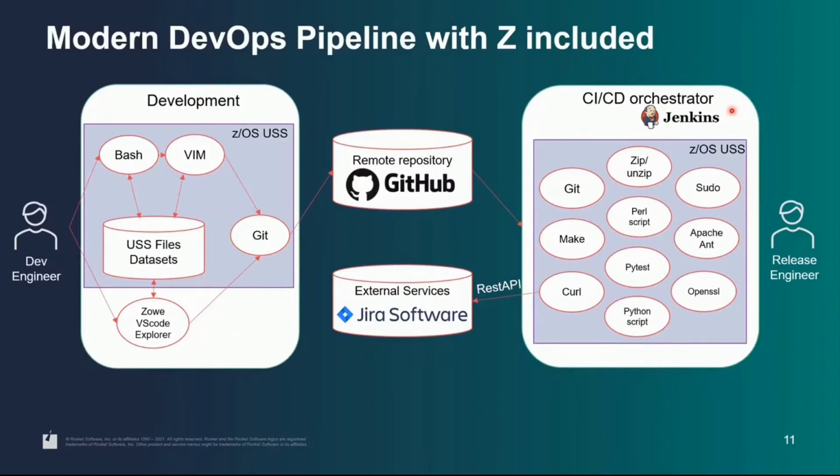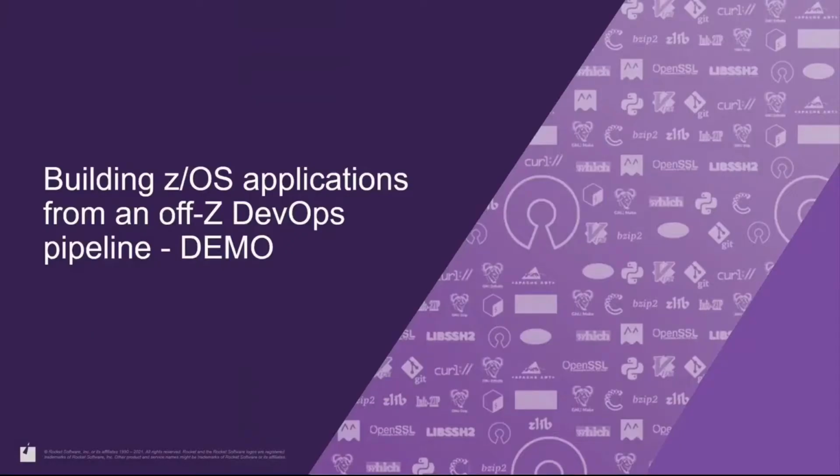The CI/CD orchestrator is usually running outside of the OS. However, subroutines are typically performed on USS. The toolset that is used at this stage is determined by the release manager. The build process in our demo requires such instruments as the Git client, make, and curl to interact with Jira. And now I yield the floor to my colleague Vladimir, who will demonstrate how the pipeline works.